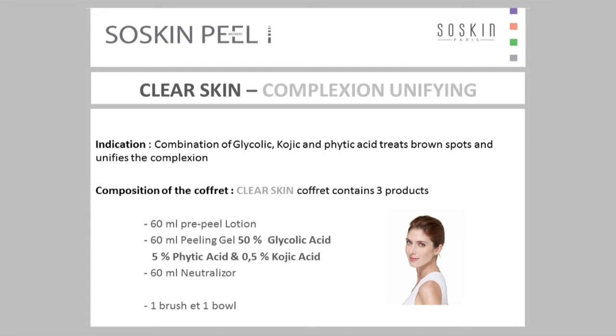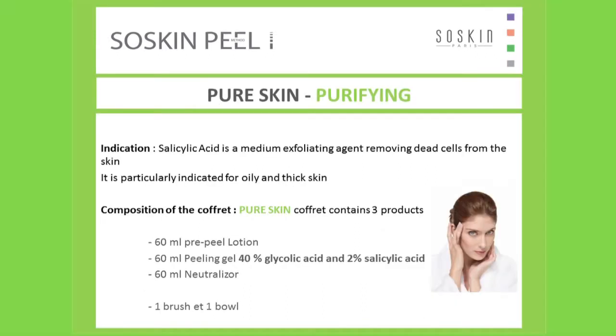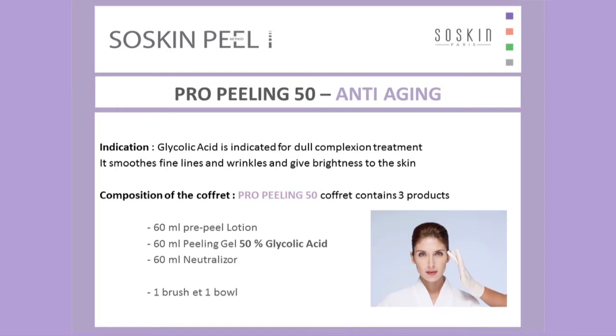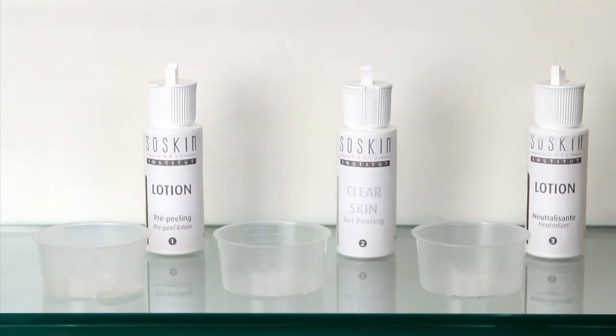That's why we have created four coffrets targeting four indications. The first coffret, called Clear Skin Peel, treats pigmentary spots and skin unifying. The second coffret, called Pure Skin Peel, acts against acne problems and oily skin. The third coffret, called Pro Peeling 30, is indicated for dull skin, whereas the fourth coffret, Pro Peeling 50, acts against wrinkles and fine lines.